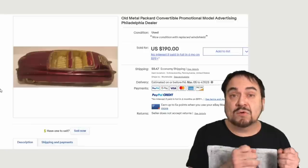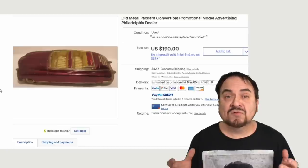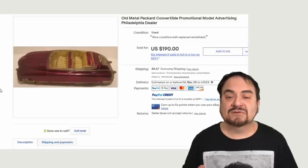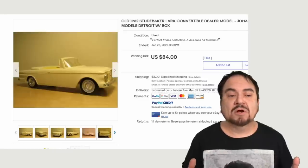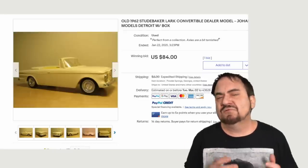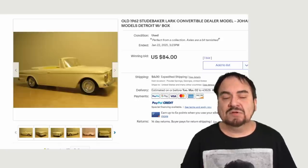The farther back you go with some of the deluxe ones, it was truly a dealer's salesman sample back in the original days of this one. This is a more mass-produced, not a very highly collected car, which is why it only went for $190 on this one. Now here's a Studebaker Lark. This is typically the type and range and price what most people find. 50 to say 80, 90 bucks is about average for most of the ones that you will turn up.